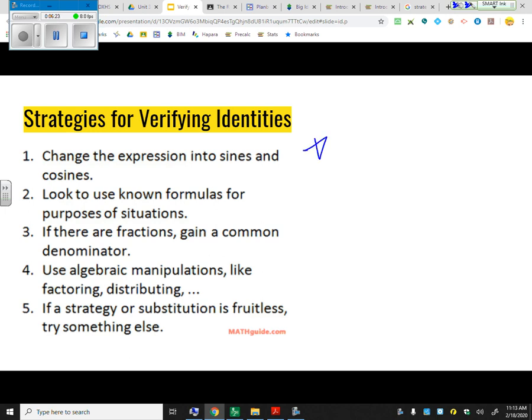Big one right here. Start with the more complicated side. It kind of seems backwards, but it's going to be easier to simplify something down to a side that is less complicated. All right?